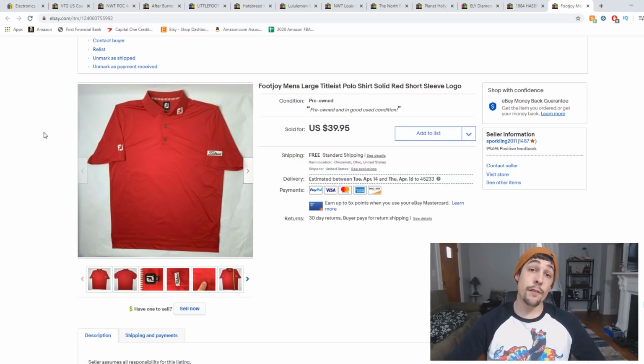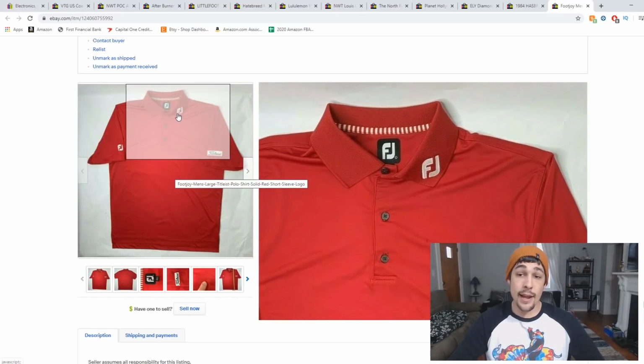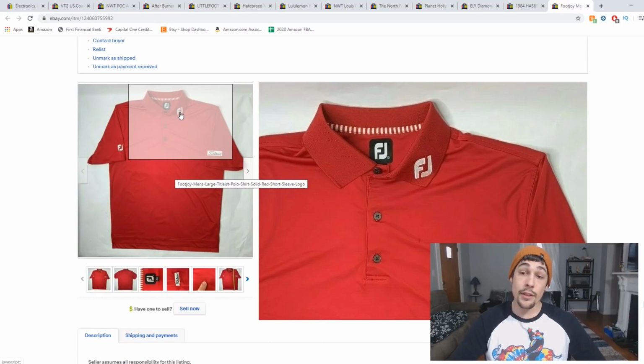Another telltale sign for a higher end FootJoy polo is if it has the FJ on the collar, like this one did up here. You can see it has the FJ tag in black, and then on the collar it has the FJ embroidered in white. And that's another thing that will boost the value of your FootJoy polos.